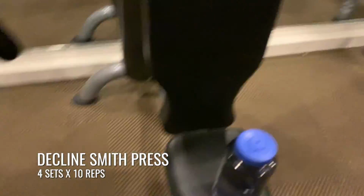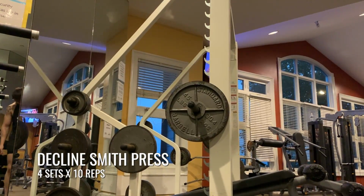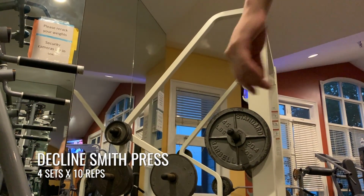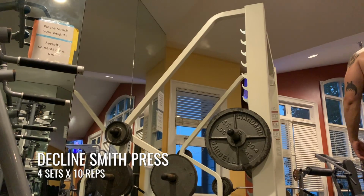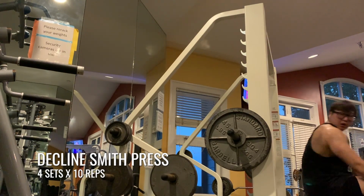Next up, we got some decline bench press on the Smith. So a Smith decline press. I actually adjusted the camera and I shouldn't have done that. It was a pretty good spot. But anyway, what's done is done. So let's talk about this for a second.